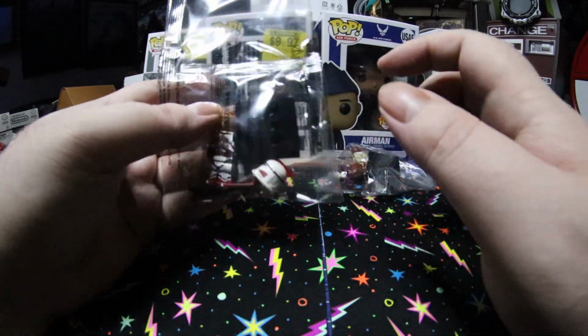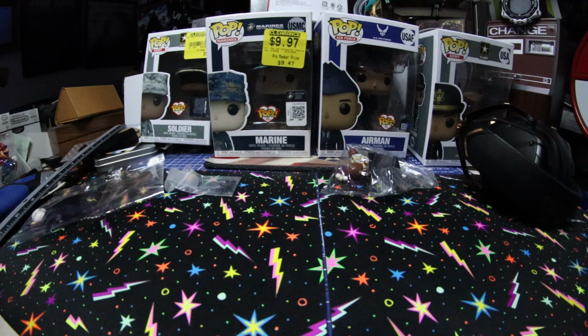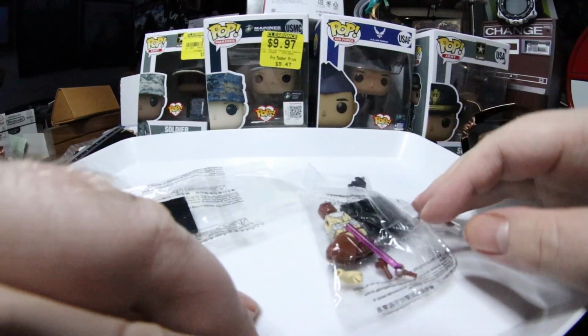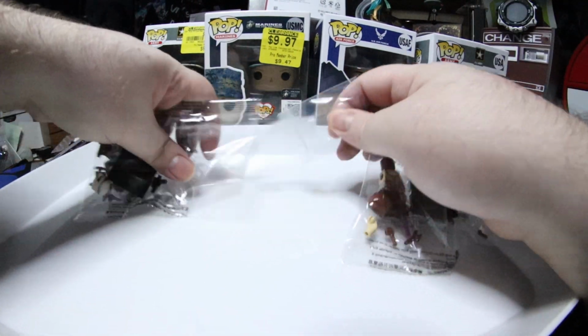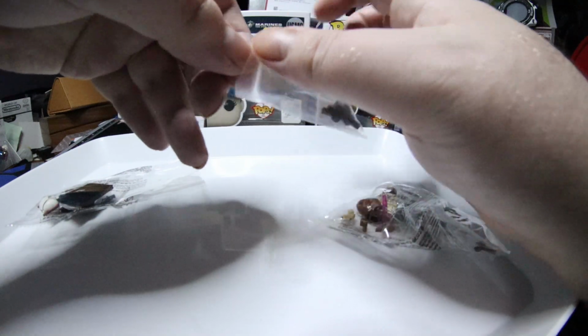So yeah, actually, oh, wait. We're unboxing Lego. Hold it. That's it. Alright, now we can unbox everything without having it spill over into the void.